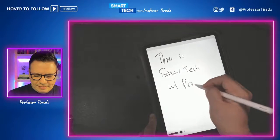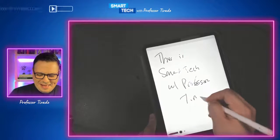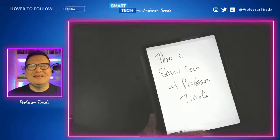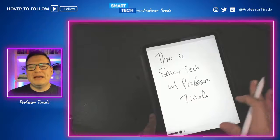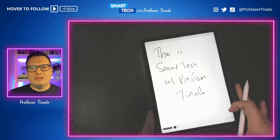Of course, you have Professor handwriting. This is just sloppy. Anyway, you have the ability to write. If you have a better cursive than I do, then you'll have a lot easier penmanship. But even in case you're not going to use it for writing, you want to draw or anything of that sort, you have that ability to do that with this particular product.